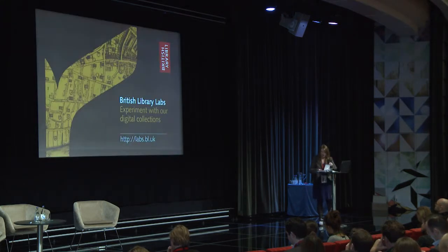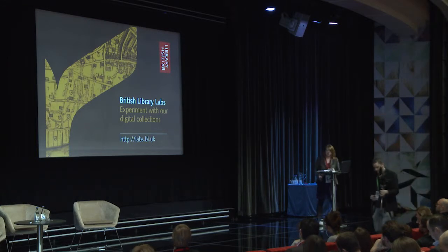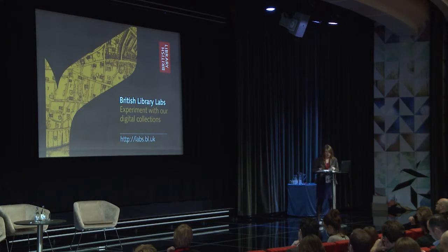So the library has been quite forward-thinking, I think, in creating two entities of the library. So we just started, it's called British Library Labs, experiment with our digital collections, and then there's the digital curator team, of which I'm a part of. BL Labs is trying to get people to take a fresh look at our collections and reposition our collections as data which can be used at scale. And so these guys, in partnership with us digital curators, we're trying to find data sets and new digital collections in places that you wouldn't have suspected.